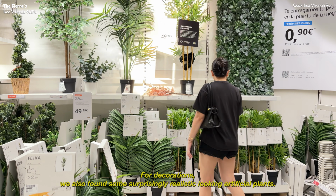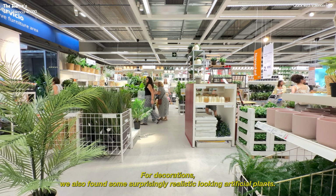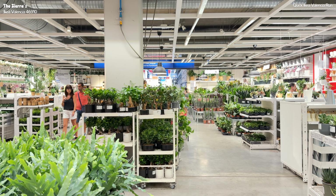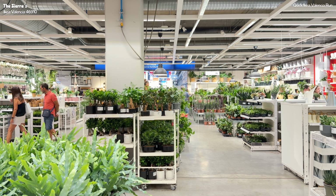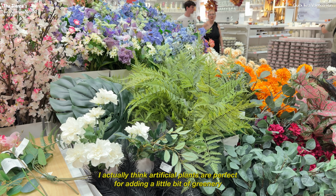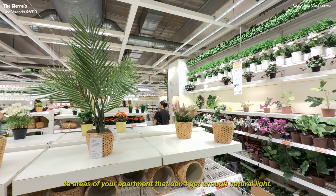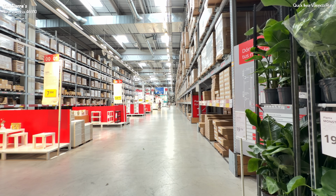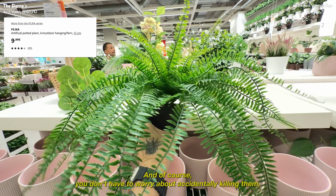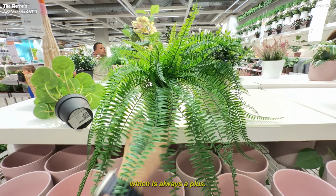For decorations, we also found some surprisingly realistic looking artificial plants. I actually think artificial plants are perfect for adding a little bit of greenery to areas of your apartment that don't get enough natural light. And of course, you don't have to worry about accidentally killing them, which is always a plus.